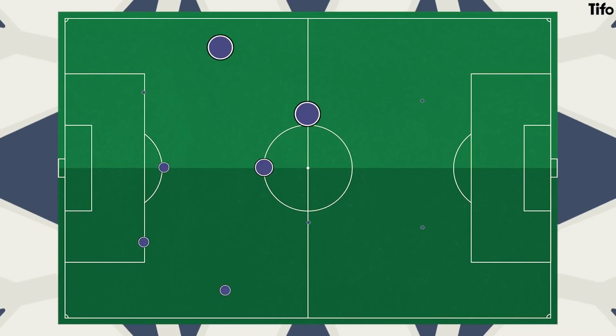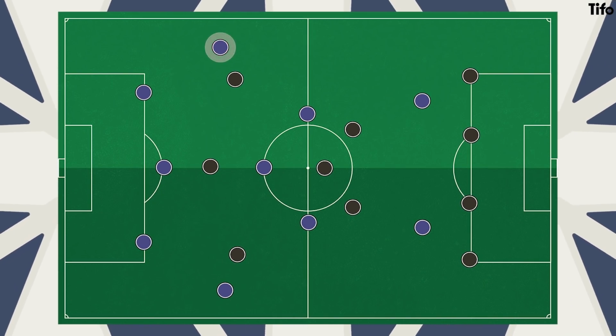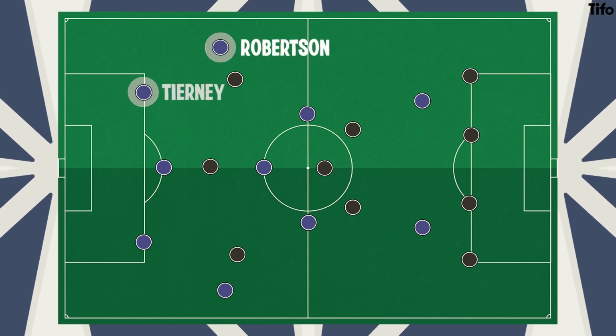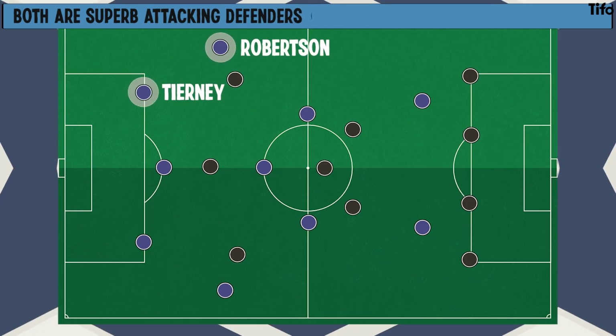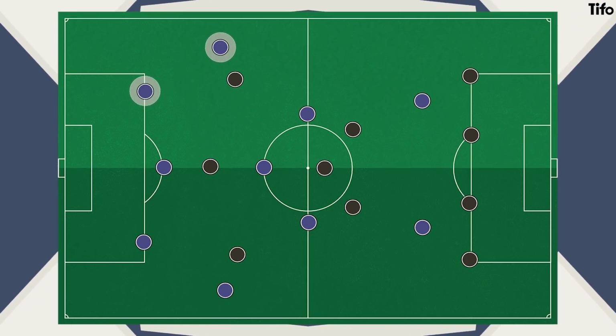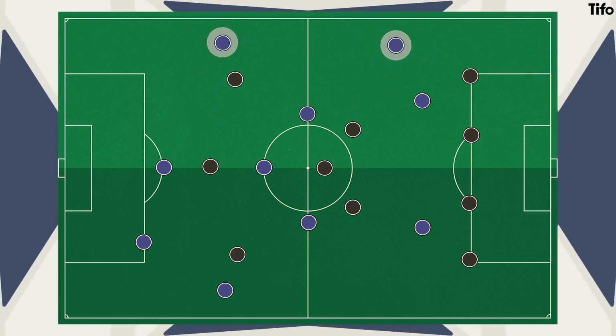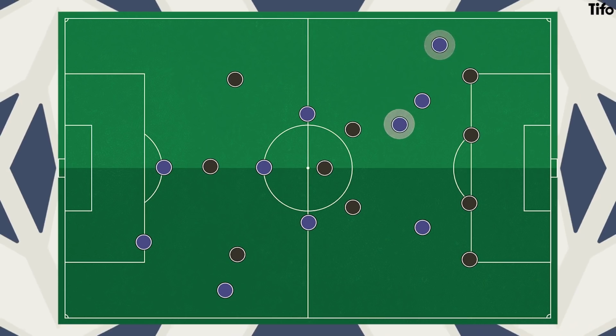But the strongly preferred three-man back line allows the selection of Scotland's two best players, Andy Robertson at wing-back and Kieran Tierney as left-sided centre-back. Both are superb attacking defenders capable of crossing from anywhere. Tierney's positioning allows Robertson to push higher and act as Scotland's predominant attacking outlet, but Tierney will also get forward on a fluid, dangerous left-hand side.